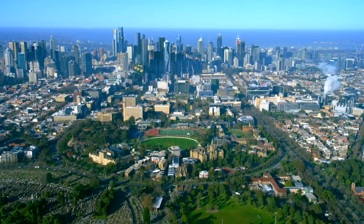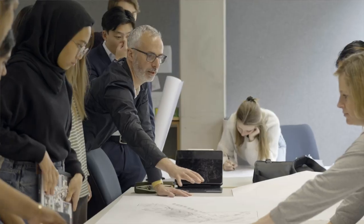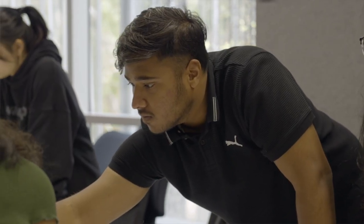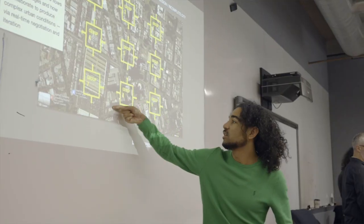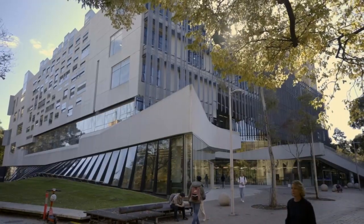It's crucial for the University of Melbourne to play the role of a world-class education facility, particularly in architecture, building and planning, because it sets the standard for what good design and construction means. Architecture is changing, our understanding of design excellence is changing, and we are producing the next generation of built environment professionals.